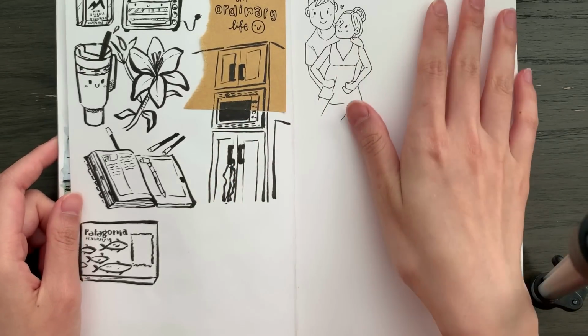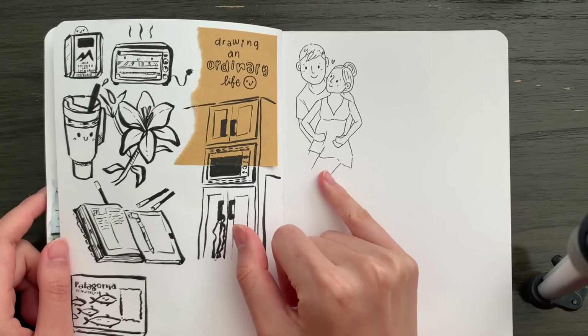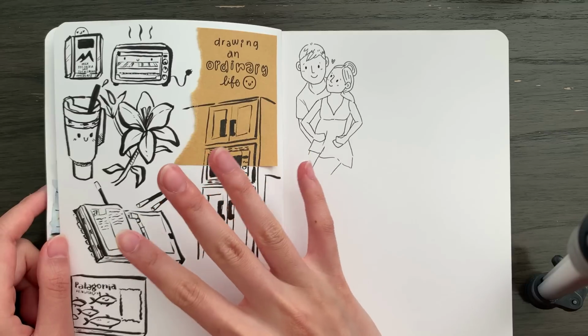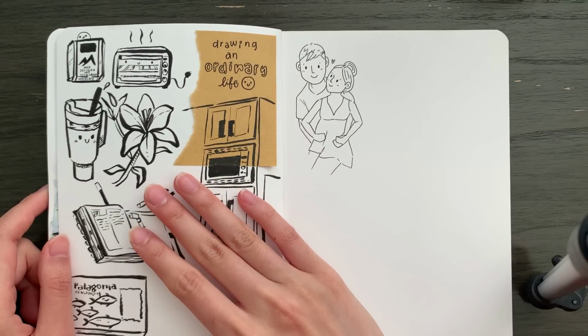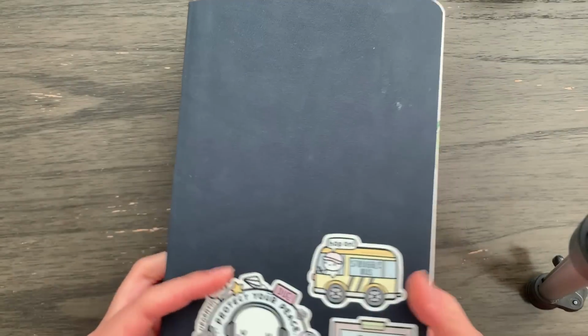I'm just drawing random stuff that I typically wouldn't draw. And then this was a really quick sketch of my sister and her husband. They did a maternity photo shoot and I thought this was such a sweet photo. So those were my sketches for July.